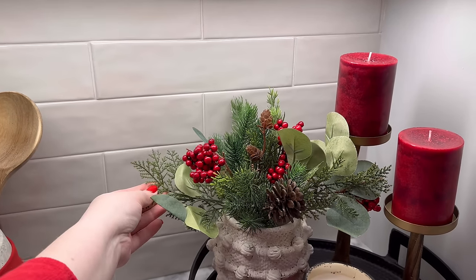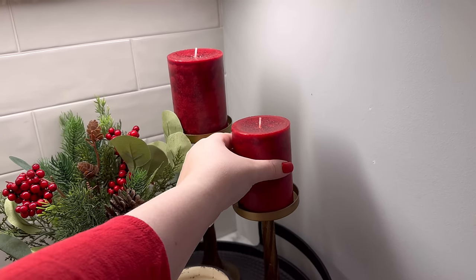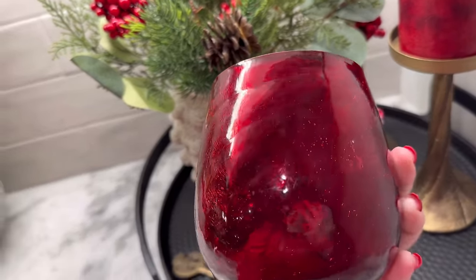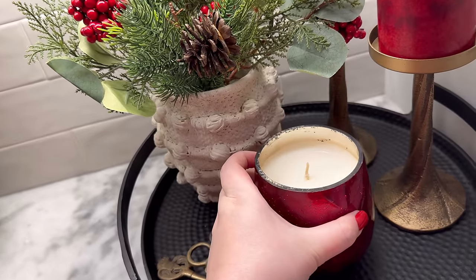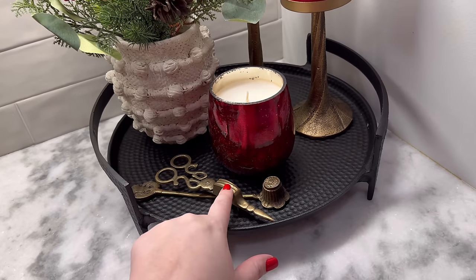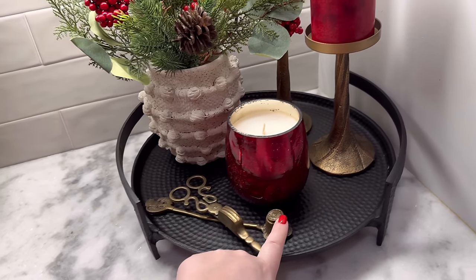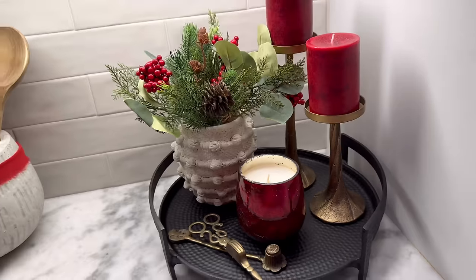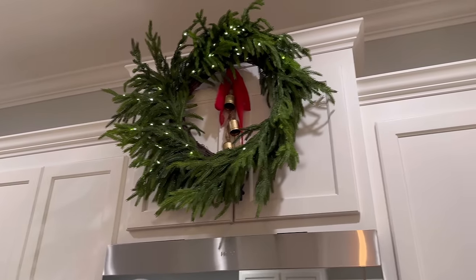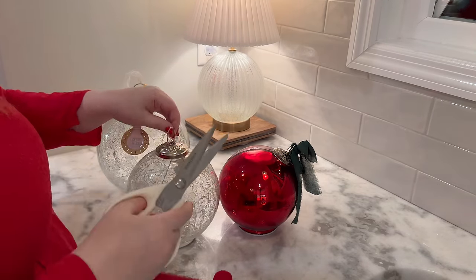Just got the little stems in here, and then the colored candles. Just like for fall, I did orange, and now for Christmas I'm doing red, and I've got this beautiful glass candle. Love that. I've had that for a couple of years. I've never lit it. I think I will light it this year. I've also got these, which were from that antique mall that I went to over the summer, I do believe. And I love those. They're just so pretty, and they add that vintage touch. But I really love how everything has come out so far. And later we warm up by the fireplace.